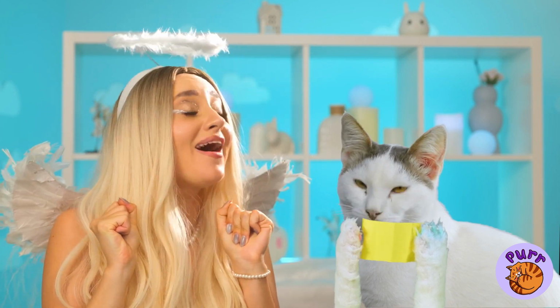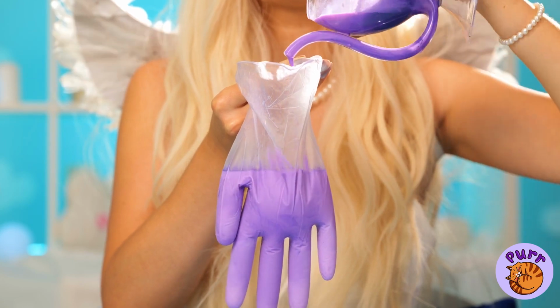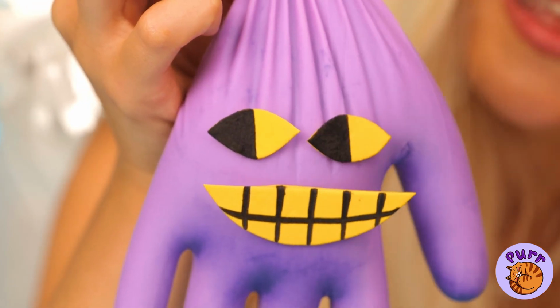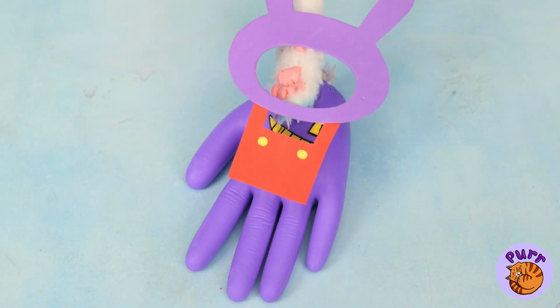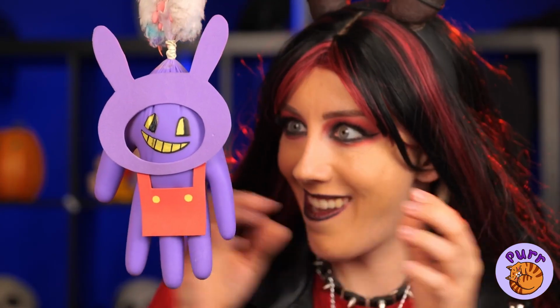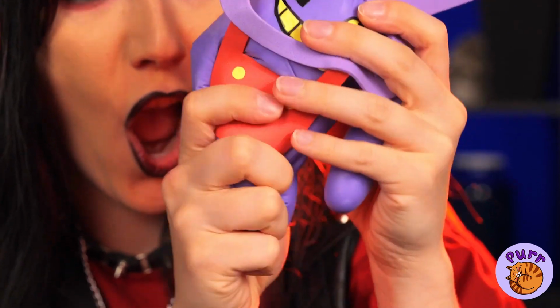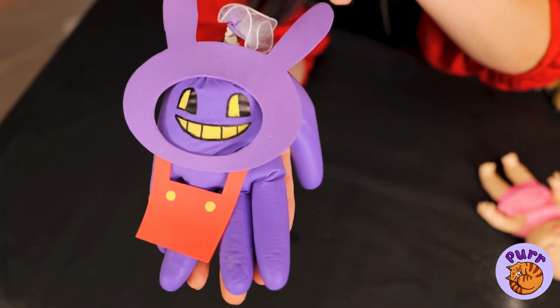I know. Fill a glove with a special solution. Now give it a face. Look, it's our old pal Jax. Don't forget, every rabbit needs some ears. Jax is here, and he's ready to play. Give him a good squeeze or poke, and he'll bounce right back.